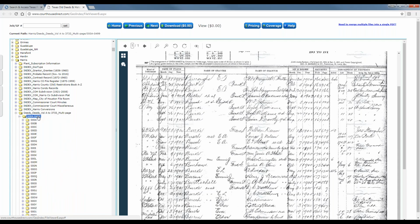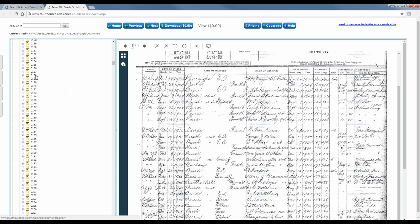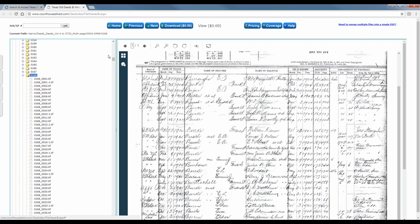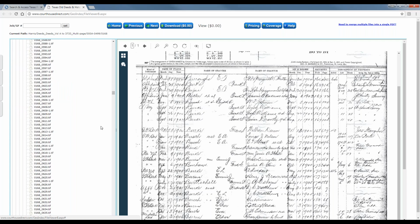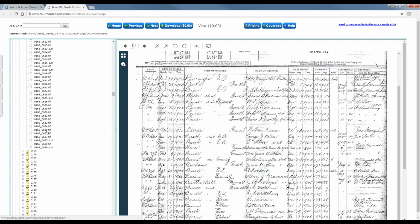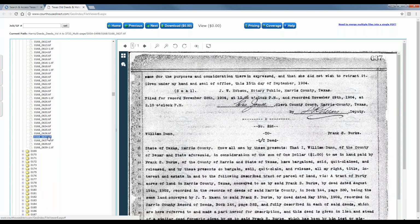So I'm looking for volume 168, page 637. You can see the first record there is a volume A in Harris County, but I'm looking for volume 168, and page number 637. Of course, I would pick one at the very bottom here, but let's look for 637, and there's 637. Now you see there it's 637 and then 637-1.